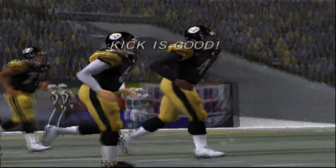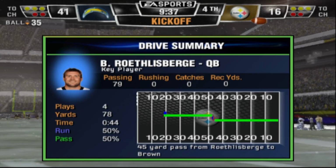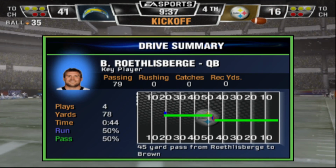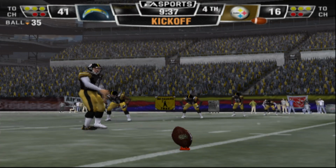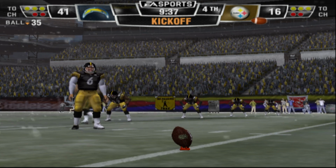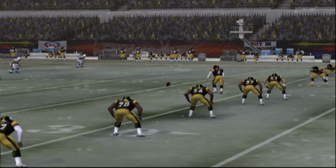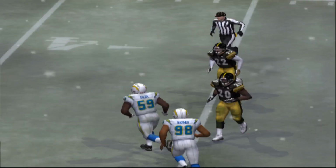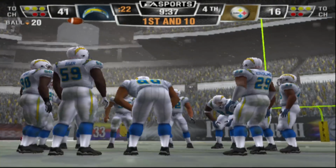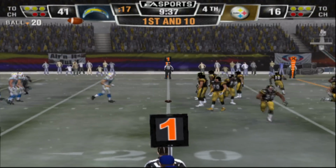The PAT is up and good. Swisham gets set to kick it away. It's a long, high kick. No return on this one as it goes through the end zone. First down, 10 to go. On the 20-yard line.